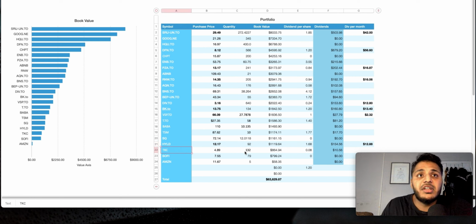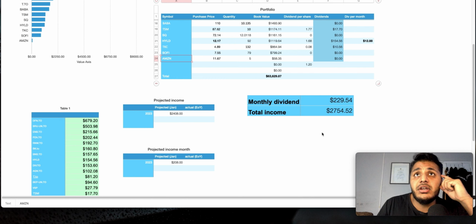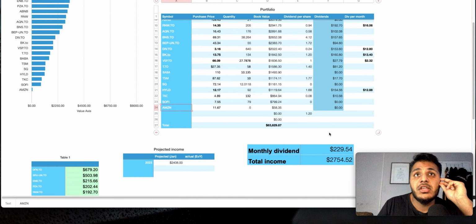Then we got Turkcell, SoFi, and then Amazon. I sold a whole bunch of Amazon, and I'm going to be possibly looking to buying more. So let's see what's in store. Portfolio gives me about $229 in dividends, and we're getting $27,000 in annual returns. I was getting about $3,000 a year, maybe over that, but I sold a bunch of stocks. So right now I'm sitting at about $4,000 to $5,000 in cash. So let's see where I choose to allocate it.